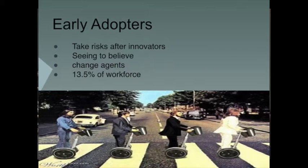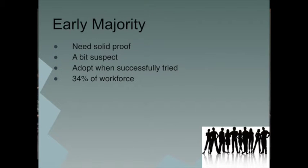They want to see it to believe it, so they want the innovators to do it, but they're willing to try it before all the bugs are worked out totally. They're willing to fail on it, but not nearly as willing, or they're not nearly as risk averse as the innovators. The early majority are where you get into the big chunks. The early majority would be 34%. A lot of the people here would be early majority.